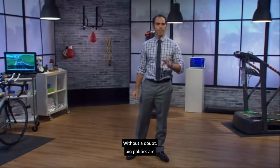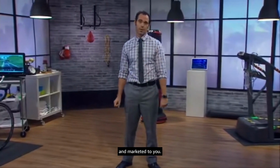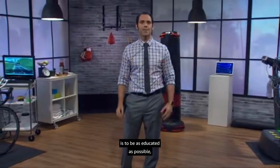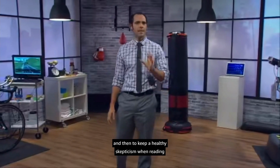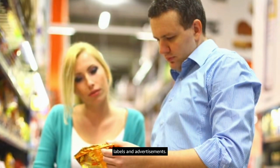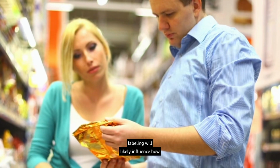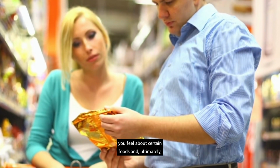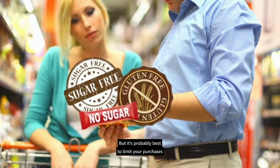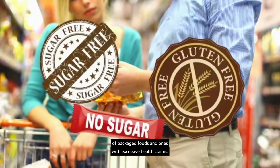Without a doubt, big politics are involved in foods that are backed with serious money and marketed to you. The way to approach food, and particularly food labeling, is to be as educated as possible and then to keep a healthy skepticism when reading labels and advertisements. It's not hard to see that health-related food labeling will likely influence how you feel about certain foods and ultimately what you buy and eat. But it's probably best to limit your purchases of packaged foods and ones with excessive health claims.